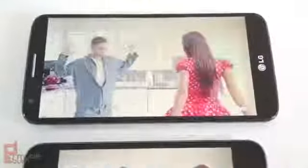Where the G2 gains its edge is in the obvious size difference. For watching videos or playing games, that extra inch of display area goes a long way, making it clear that with things mostly being equal in terms of quality, the size advantage makes the G2 more appealing for a screen.